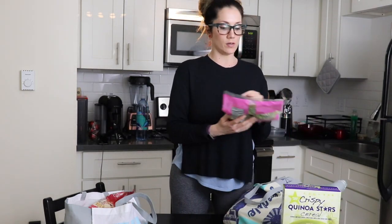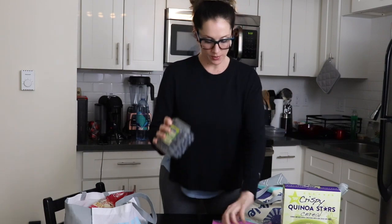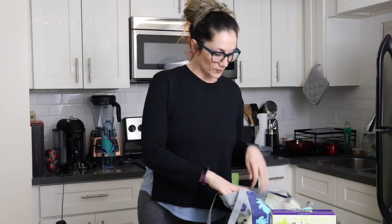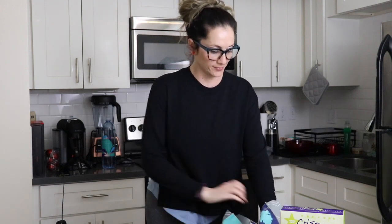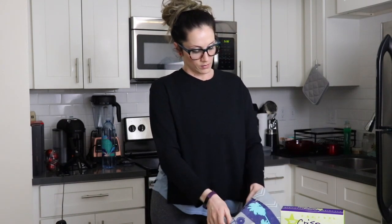I got some raspberries. And I got some butter lettuce, organic blueberries, and I was craving apricots for some reason, so I got some dried apricots. Okay, and then we have some strawberries. Celery, cucumbers, some of their strawberry yogurt, I like that kind, an apple, some avocados, 3 of them, and then I got some almond milk.